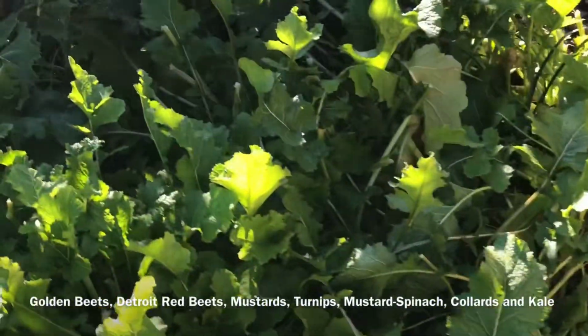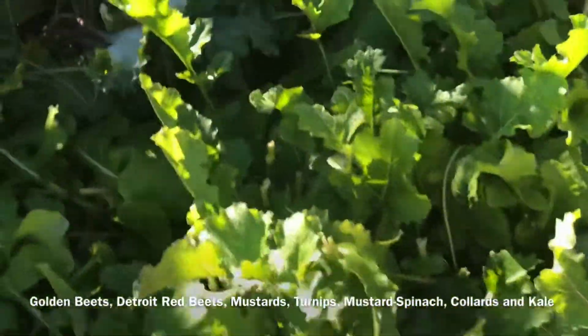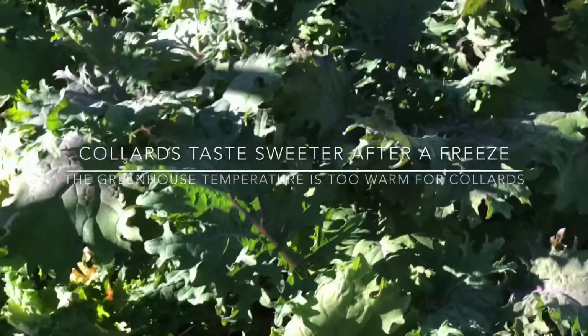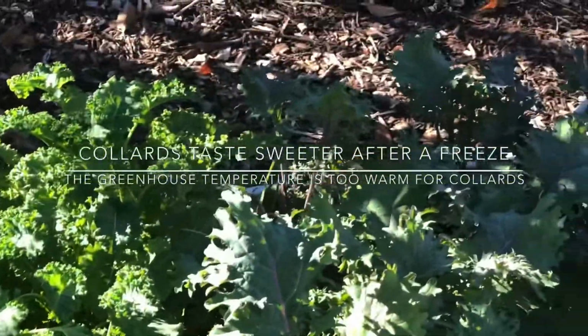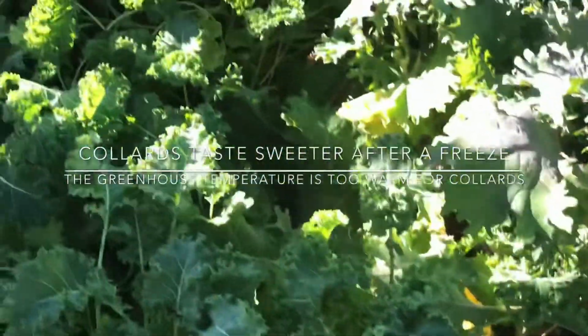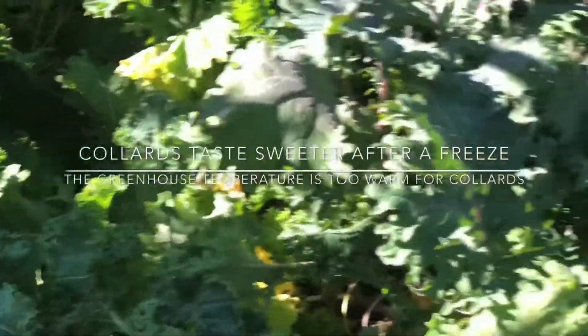They're gorgeous. Now that looks lighter than what it is. The sun is coming through. I'm really pleased with the red Russian and the dwarf curly kale. I can eat these in a salad. I cut them up fine enough. I don't have to saute them. And so they're doing good.